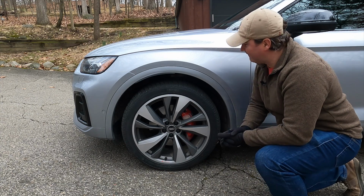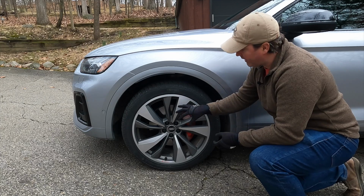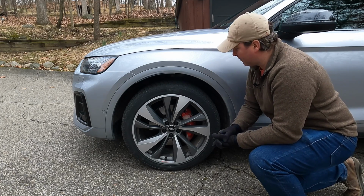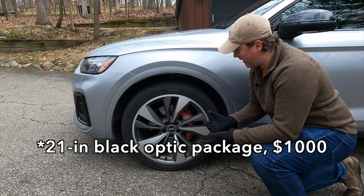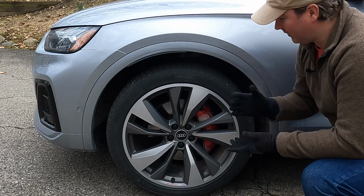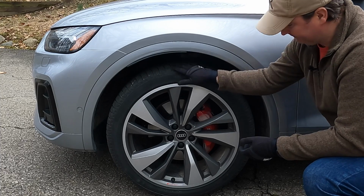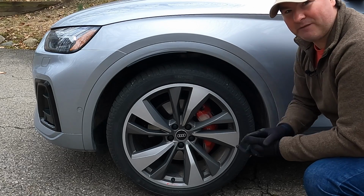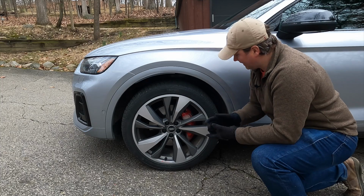This Audi SQ5 is equipped, as I said, with the S Optics package, which means we get 20-inch wheels with summer tires, in addition to those black elements and the black side view mirror covers. However, this is also equipped with the 21-inch wheel package, which means we get 21-inch wheels. But it's also December in Michigan, so these 21-inch wheels are equipped with winter tires. And that definitely makes a big difference in terms of the front end response and the ultimate handling of this car, so that's a bit of a shame.